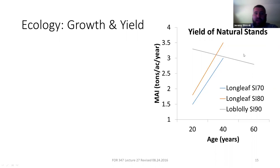Of course, if we have decent silviculture in a loblolly pine plantation, you may be getting a mean annual increment of 6, so you can see that's even off the top of this graph. So loblolly pine is going to beat out any natural stand when it's planted in a plantation and managed well. But if you do want a natural pine stand and you do want a longer rotation, longleaf can be a good choice. It can win out.